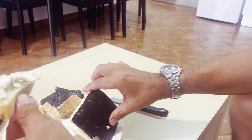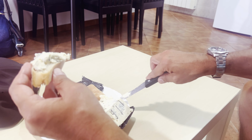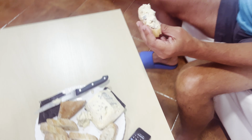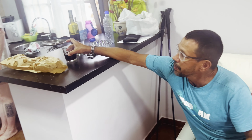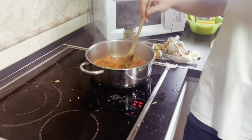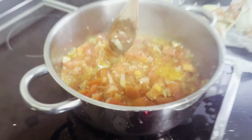Lekker. Old Bob's having some proper blue cheese. Supper of champions. Some red wine. Here we go. Rioja. Cheers to Owen. Owen's on cooking duty. That is smelling and looking amazing. Can't wait for that. Pasta is done. Nice little apartment. Two bedrooms.